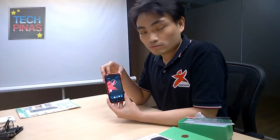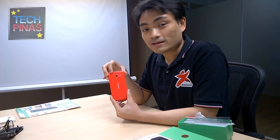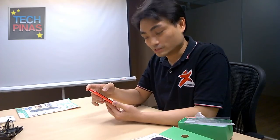This one, the Starmobile Quest, features a 12 megapixel BSI camera in the back with a Sony sensor and an f2.0 aperture lens. For those of you who are familiar with photography, the smaller the f number of the aperture, the larger the opening of the lens, thus you let in more light. Yeah, which means that if you have that, Eli, mas maganda yung low light performance mo.